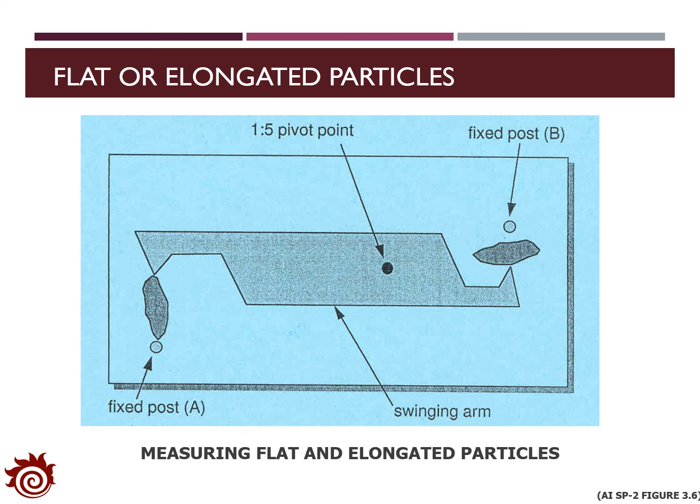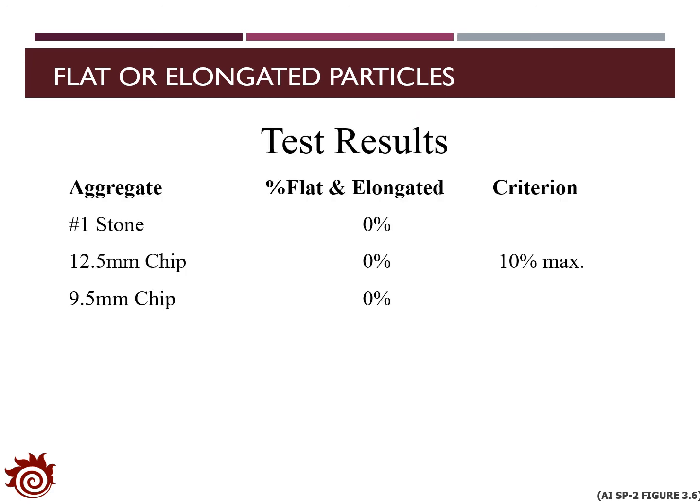The test for flat and elongated particles is used to determine the dimensional ratio for aggregate particles of specific sieve size. The test is actually developed by ASTM D4791. The figure here demonstrates the instruments applied for this test. The test for flat or elongated particles is only applied for coarse aggregates.